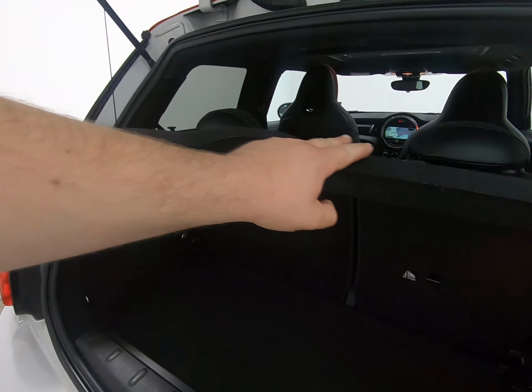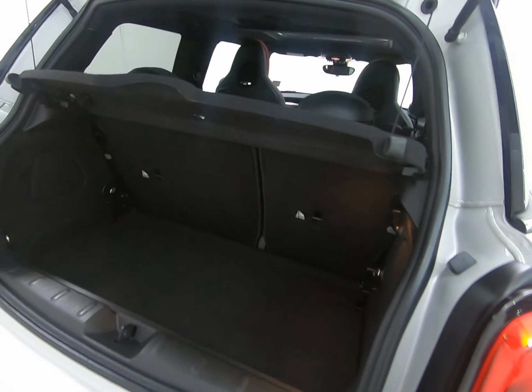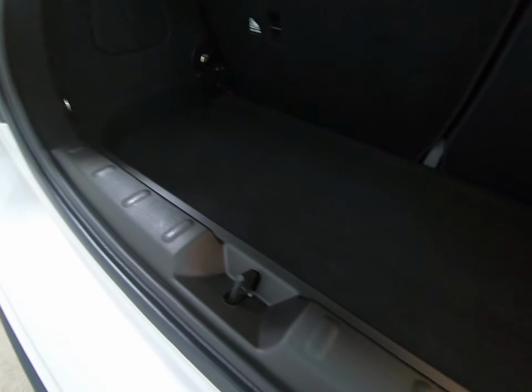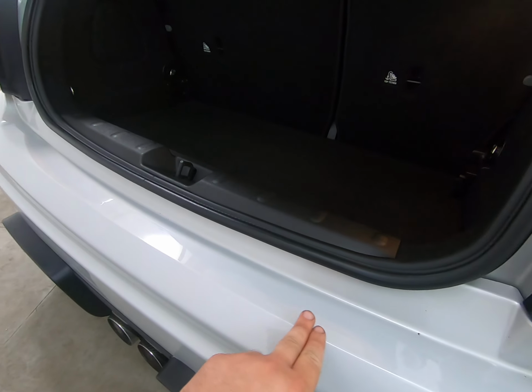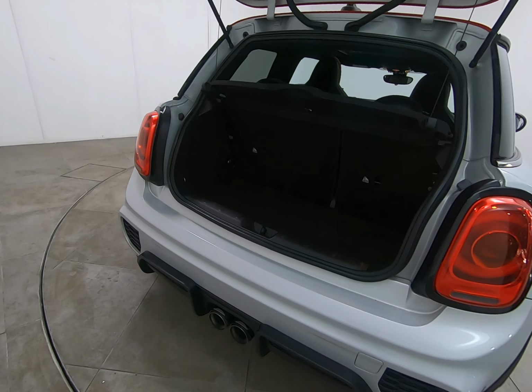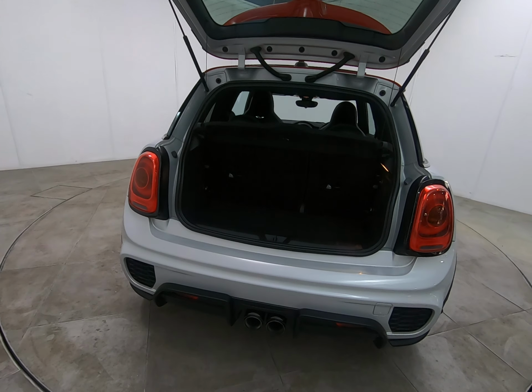Taking you inside the luggage compartment, all nice and clean. Parcel shelf is present. Just get a close up of the plastics. Absolutely no scratches or scuffs to them. Get a close up of the bumper as well to show you absolutely no sign of any luggage rash at all.